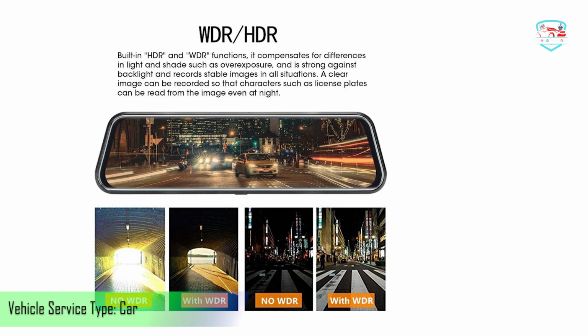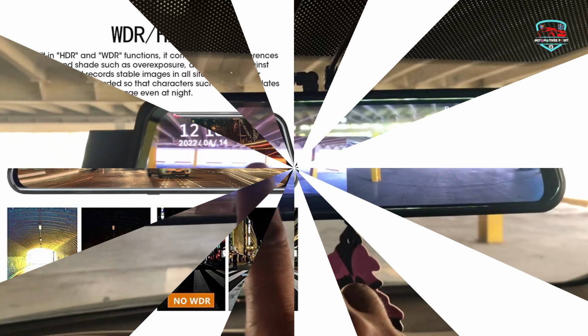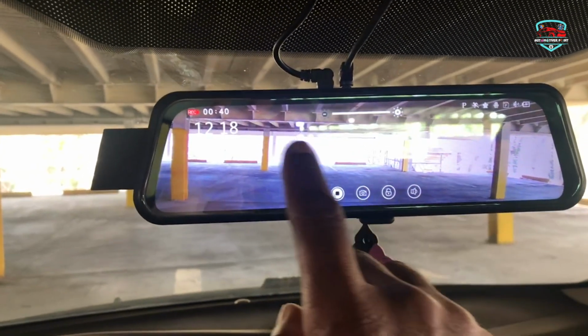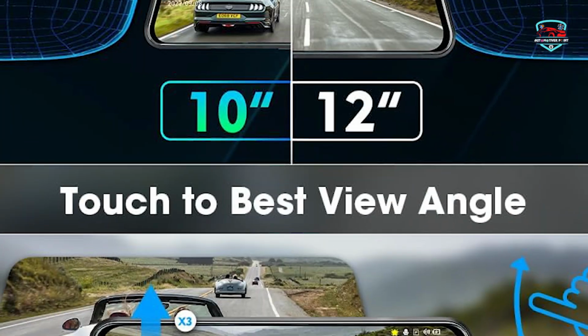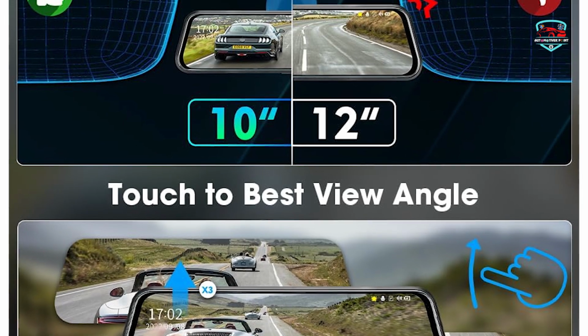Safe parking. The rear view camera display with guidelines assists you in safe parking. When you shift into R gear reversing, it automatically switches the dash camera screen to display the rear camera's perspective. You can immediately see all the back for safe reversing.